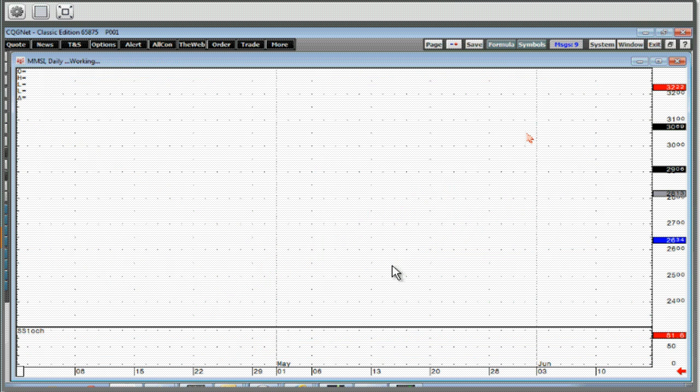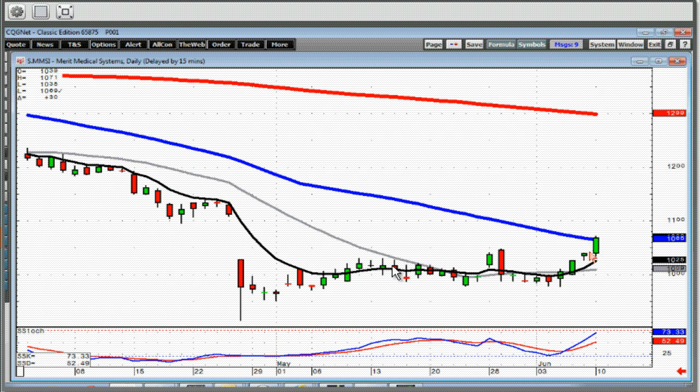MMSI. There's that doji sandwich. Took us right up to the 50. Stochastic still heading up. What do we know as a result of a doji sandwich? There's usually follow through, which means the 50 probably won't act as resistance. Next target is to fill the gap up here, and then see what it does after that.